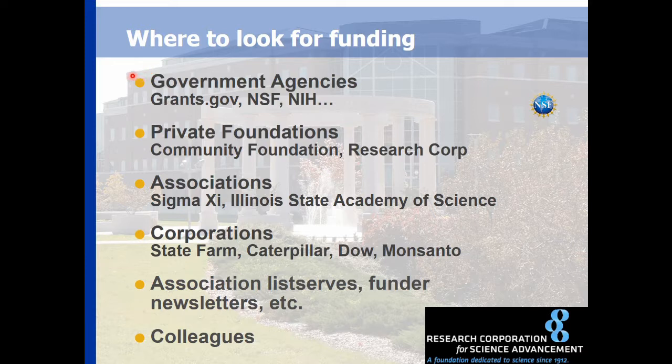So let's say you have a project idea that you've begun to develop and you're ready to search for funding sources. You can look to government agencies such as the National Science Foundation, the National Endowment of the Arts, the National Institutes of Health, the Department of Defense, the Department of Education, and so on. Each of these federal agencies fund multiple grant programs, so you'll have to search within them in order to find a match. Grants.gov is the place to search for almost all national government federal grants.